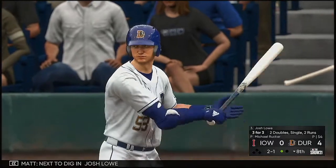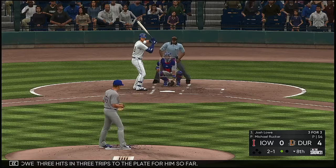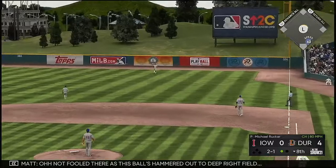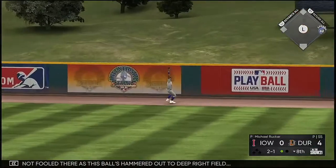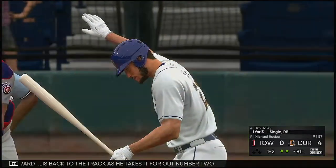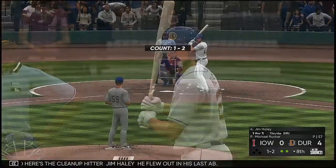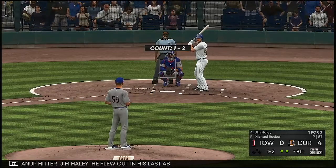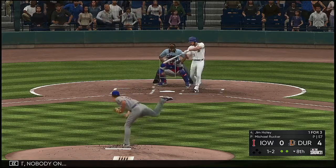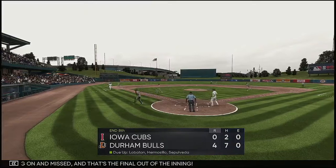Next to dig in, Josh Lowe. Three hits in three trips to the plate for him so far. Now the 2-1 pitch. Not fooled there as this ball's hammered out to deep right field. Hayward's back to the track as he takes it for out number two. So here's the cleanup hitter, Jim Haley. He flew out in his last AB. Two out, nobody on. Swung on and missed, and that's the final out of the inning.